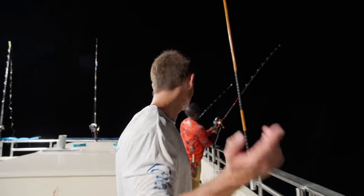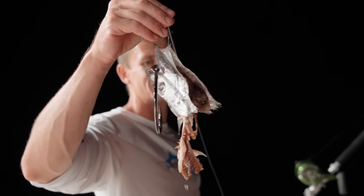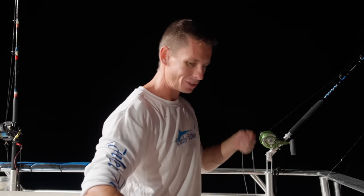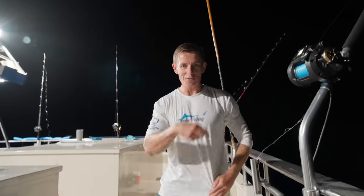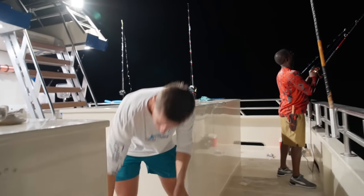I just reeled up my ribbon fish that we put out for the Warsaw. Come take a look. This is all that's left, so either a shark ate it or it just got chewed for a very long time and they just left the head, but I don't know. Dude, they look so big in the dark in the water. Every fish down there, it's the light playing tricks on our eyes, but it looks like they're 15 pounds. I mean, I'm not complaining about catching this size fish.